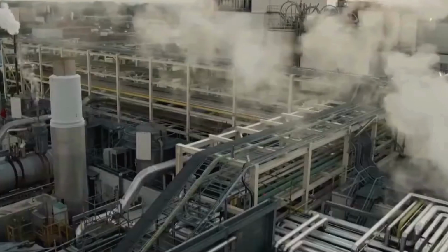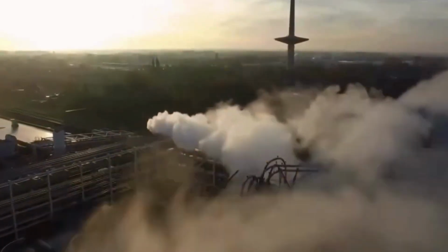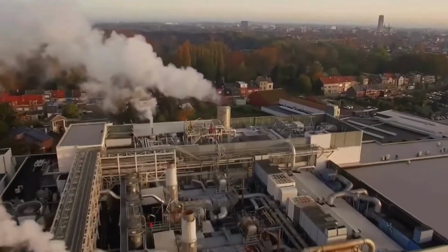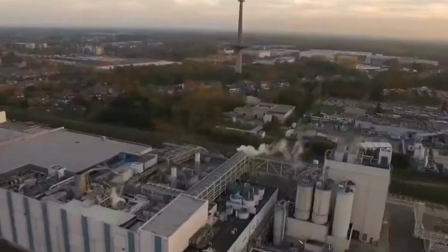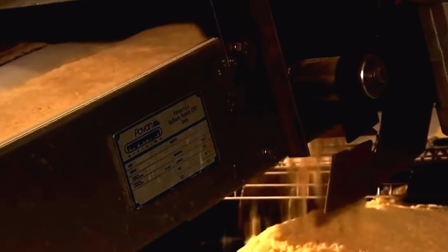A significant shift occurred in 2012 when Pringles chips was sold to Kellogg's, marking a new chapter in its history. Following the acquisition, Pringles headquarters found a new home in the picturesque city of Battle Creek, Michigan, a location now synonymous with the brand.